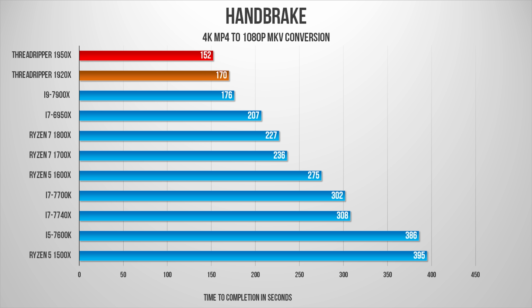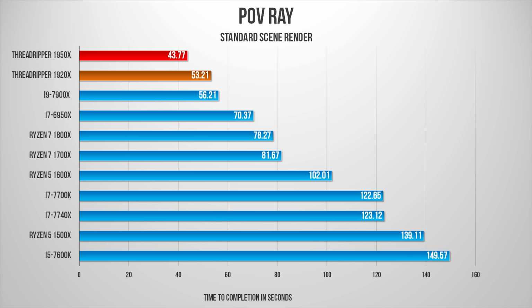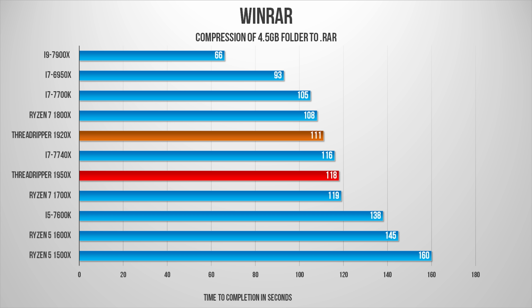Luckily, HandBrake saved the day by allowing Threadripper to flex some incredible muscles and beat down Intel's highest-end desktop processor. The hits continue with another rendering program, POV-Ray, and Threadripper showing that it may be the best choice out there for professionals. Unfortunately, WinRAR takes some wind out of AMD's sails, since the 1920X and 1950X barely match Ryzen 7 processors. This is likely due to memory latencies in the default distributed mode.